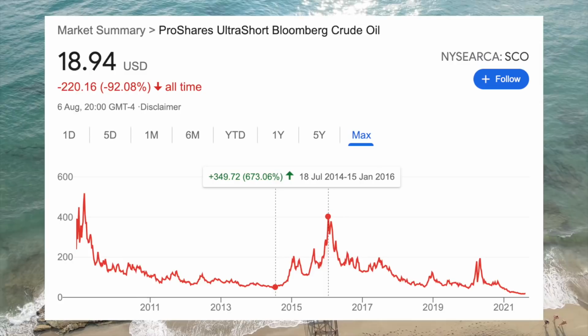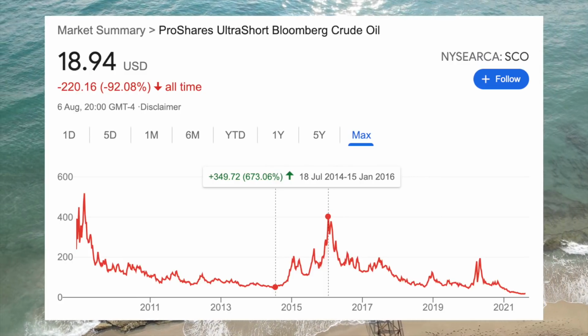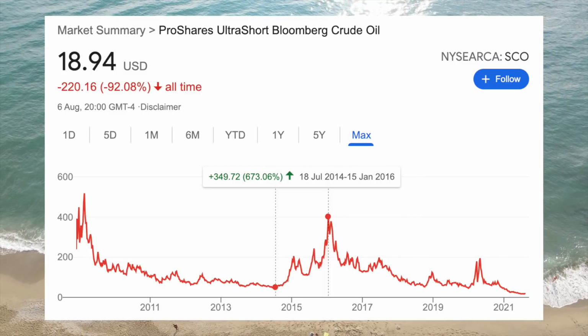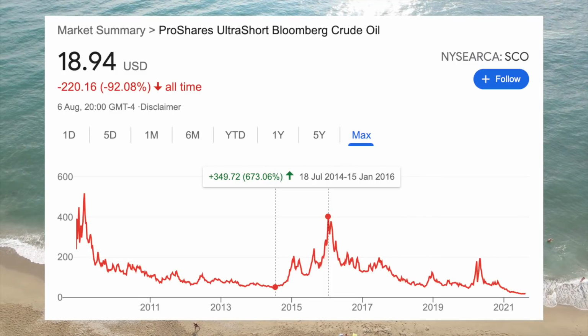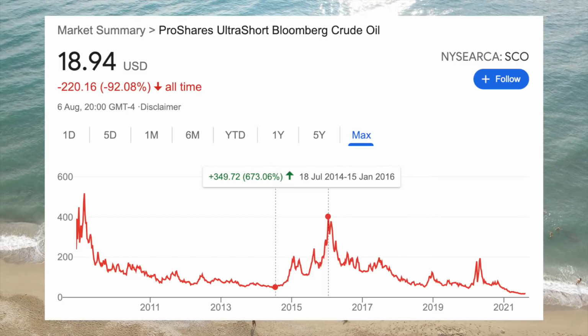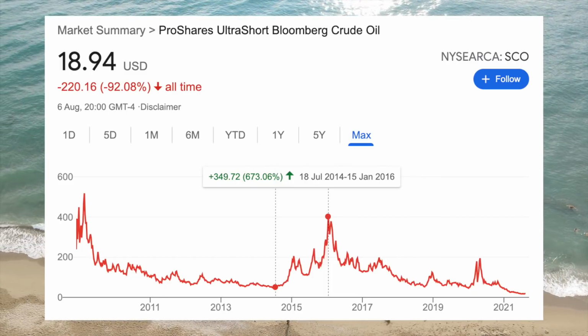Of course, with great returns also comes great risk. From 2014 through 2016, oil prices tanked and SCO skyrocketed by almost 700%. If you had any meaningful short position, this would likely have triggered a margin call and wiped out your account.